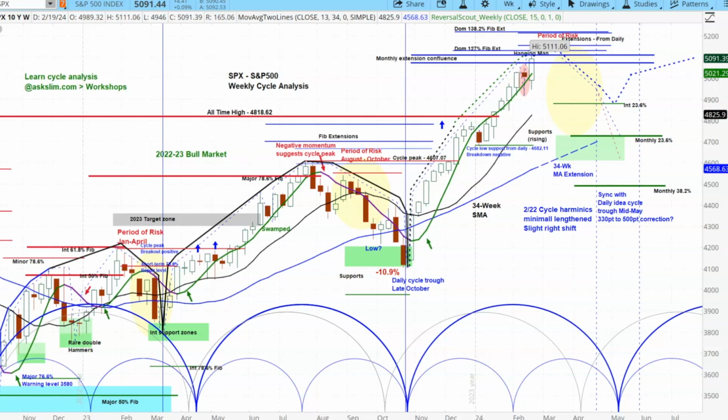Let's take a look here at what's going on. So you see this grayed out. We call this a ghosted cycle, and we had looked for the market to peak somewhere out in here in the resistance and then come down. And our trough, our average trough where that low was expected, was around sometime in April, potentially early May. So we thought that the declining period would be sometime out in here, March, April.